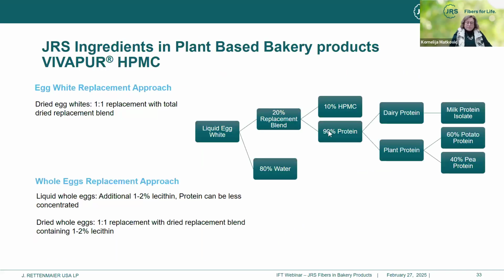So generally, this is a little overview of our egg white replacement strategy, right? The main player is the hydroxypropyl methyl cellulose, and then you blend it with a protein. Either an animal protein, or if it has to be a plant-based product, then a plant-based protein. We do not supply the proteins, but you can always source them from other suppliers.